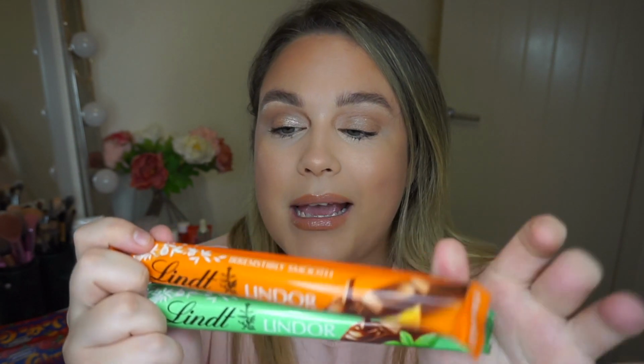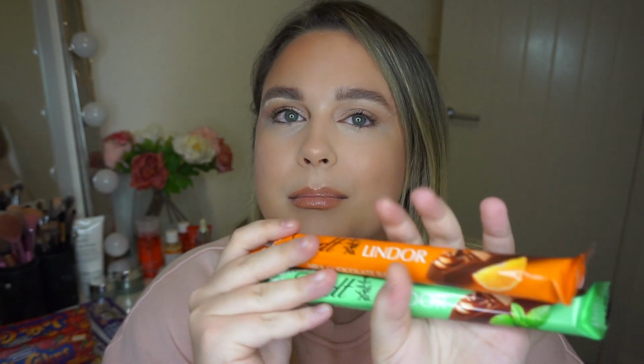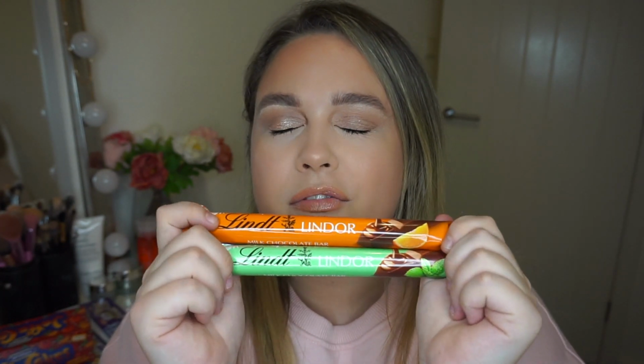So we have some Lindt Lindor chocolate bars. These are amazing. You can get them in the little truffle balls, but these are bars, and we have an orange and a mint flavour. This is my favourite chocolate, like, oh my god. So yes, these are the Lindor treat bars, orange and mint.